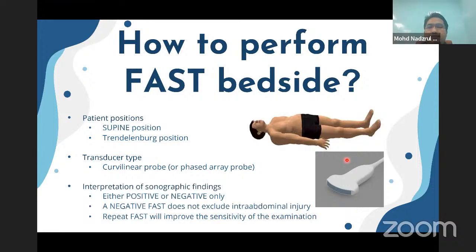In FAST bedside ultrasound, the interpretation of sonographic findings is either positive or negative only. Positive means there are positive findings like intra-abdominal free fluid. For a negative finding, we should remember that it does not exclude intra-abdominal injury. So it is very important for us, especially in the emergency department, to repeat the FAST scan examination in order to improve the sensitivity of the examination.